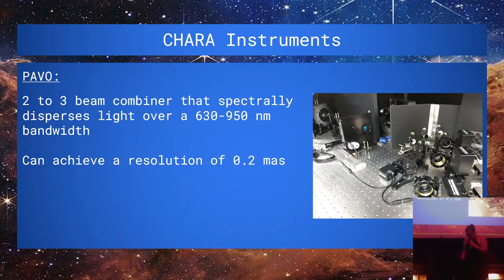All right, PAVO. This is the instrument that I use for my research currently. Once again, this looks like a hot mess, as most of the instruments do. The MIRC-X instrument, which I'll show you next, is actually arranged very neatly, and I like it because it's neat and organized instead of a hot mess.